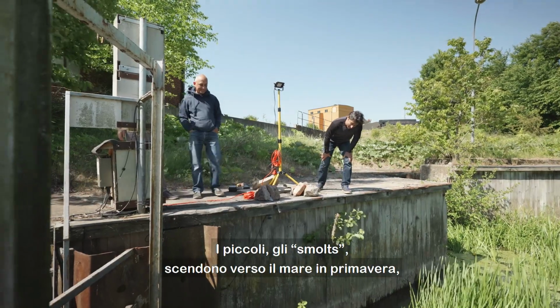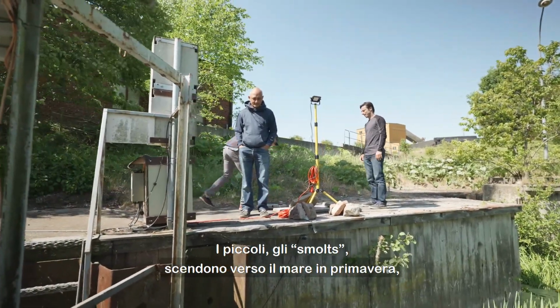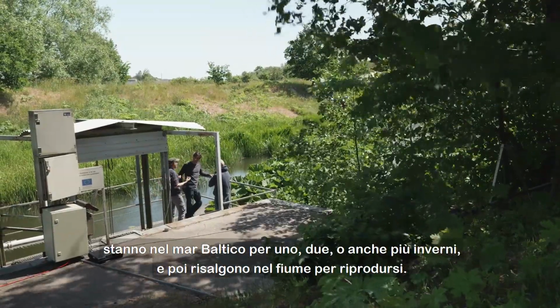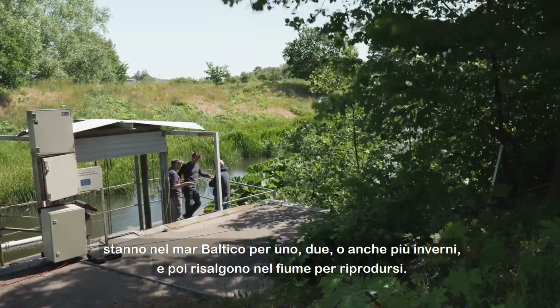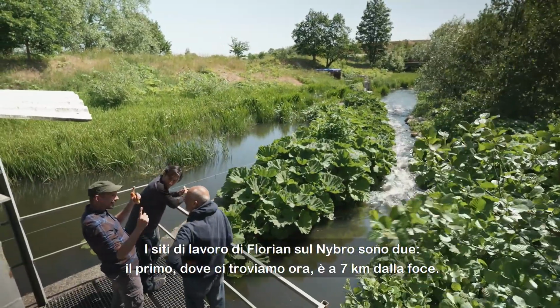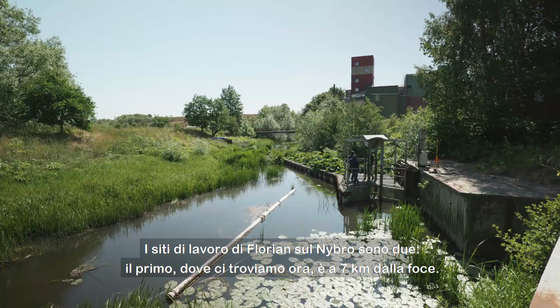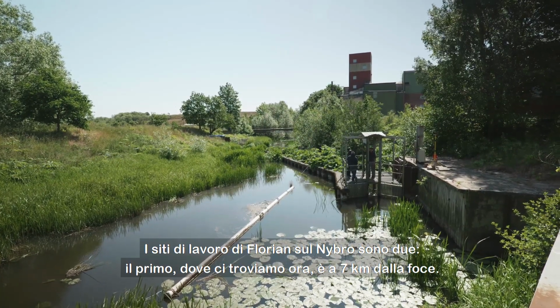The young fish, the smolts, swim downstream to the sea in spring, stay in the Baltic Sea for 1, 2, or even several winters, and then come back upstream for reproduction. Florian has two sites on the Nibro where he is working. The first, where we are now, is 7 kilometers from the river mouth.